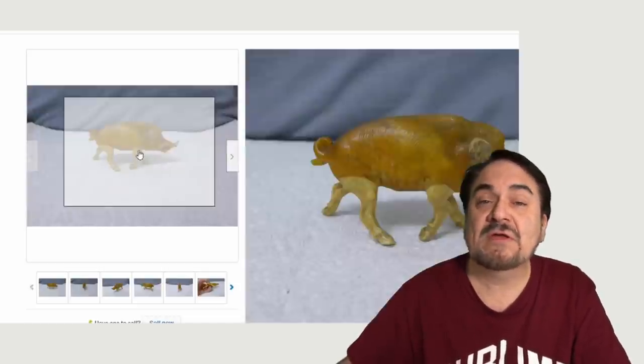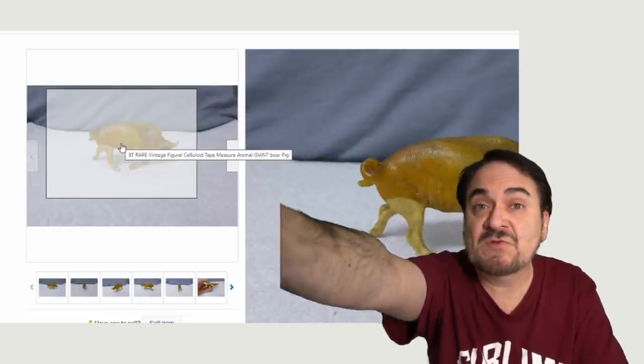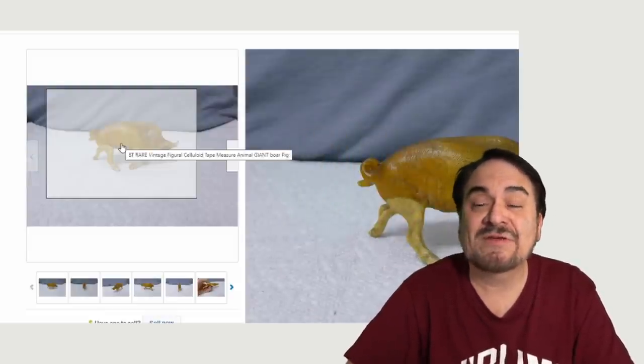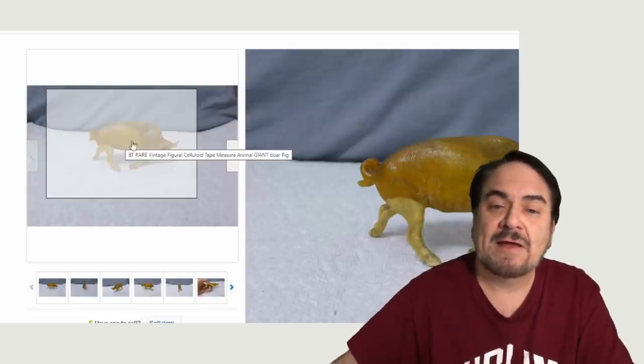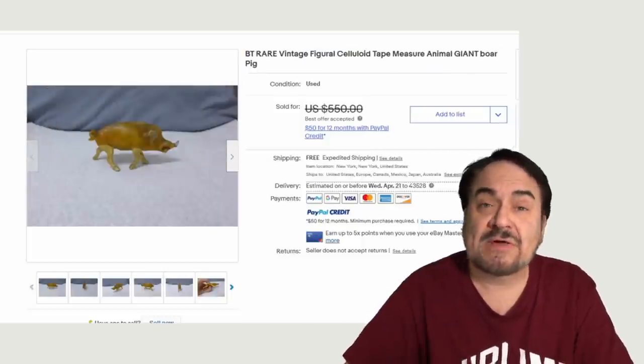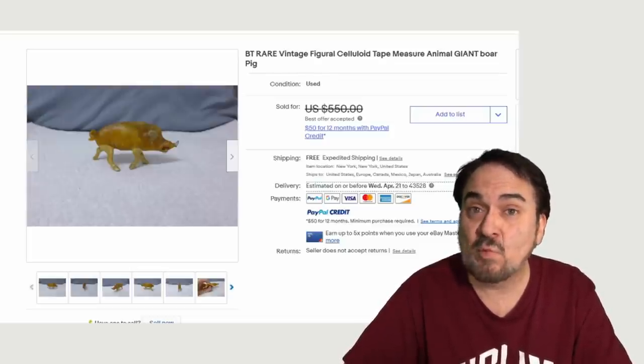Figural ones are the ones I usually try to grab up the most. This is a pig. You pull it out from its face, its snout area, and the tape measure is inside. Any of these sorts can go phenomenally well, as you can see with this one here. Just like many other categories, animal-related items do sell extremely well.